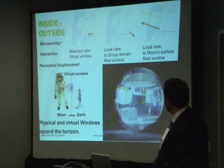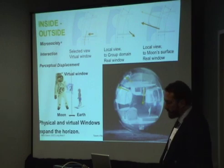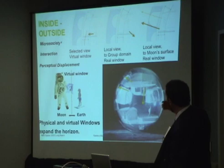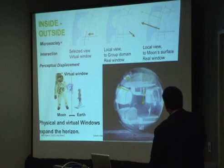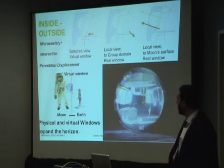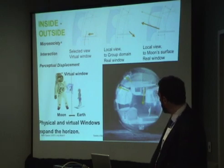And so what she talks about is several different types of windows. There's the virtual window, which is, I guess, a flat panel display that can give you a view of the Earth or outside. Then there's a local view inside the habitat, and finally a local view out of the habitat to the moon's surface. And she shows these diagrams with these yellow arrows. And the purpose of this is to expand the horizon.